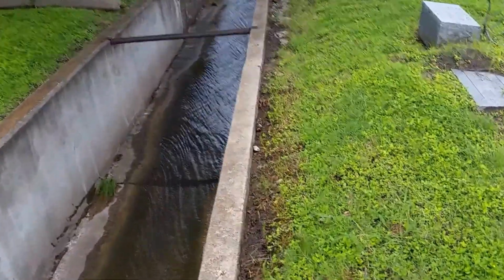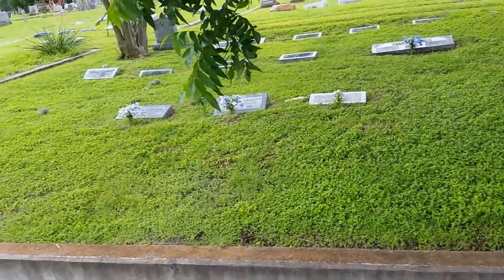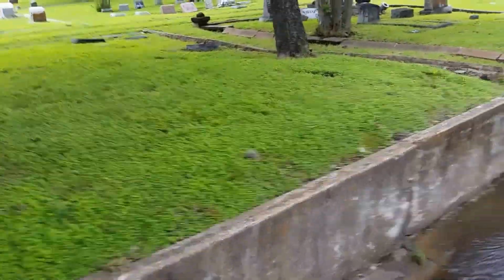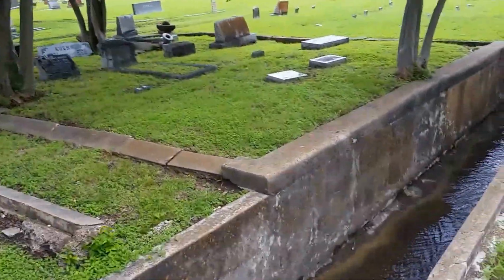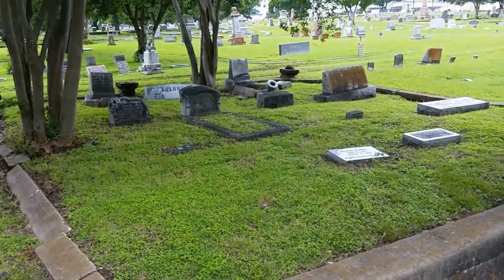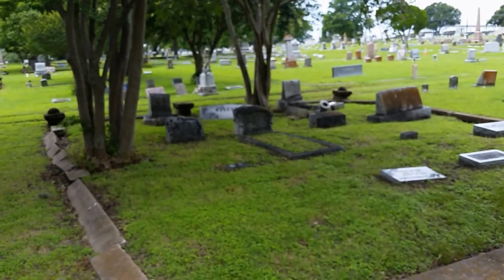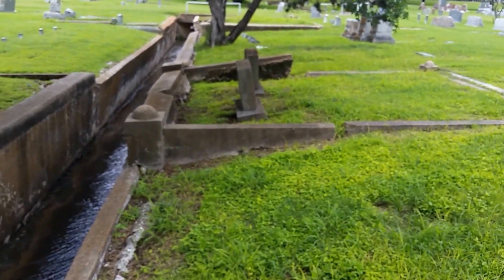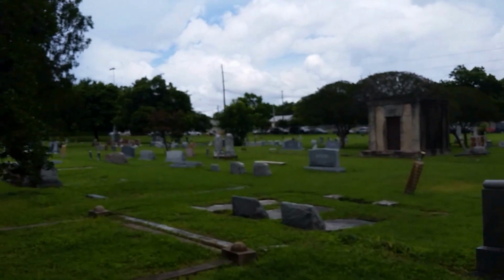We're going to come up this way, and again we're in section 3 in Oakwood. 1, 2, this is the third one. So this is the fourth one up here. Let me give you a this is the Clune lot. Section 3, 1009, and this is 1010 here. For reference, there's the Lane Mausoleum right here.